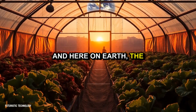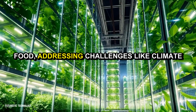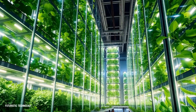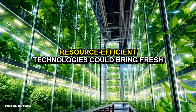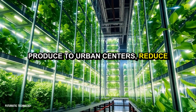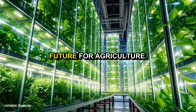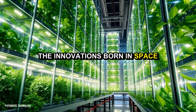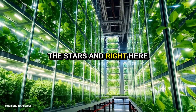And here on Earth, the lessons we're learning from space could transform how we grow food, addressing challenges like climate change, water scarcity, and food security. Vertical farms, hydroponic systems, and resource-efficient technologies could bring fresh produce to urban centers, reduce our reliance on traditional farming, and create a more sustainable future for agriculture. The innovations born in space could yield a harvest that benefits us all, both among the stars and right here at home.